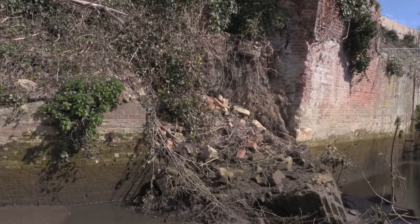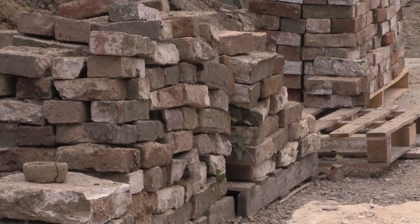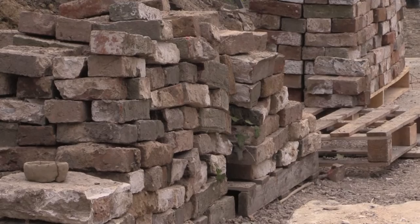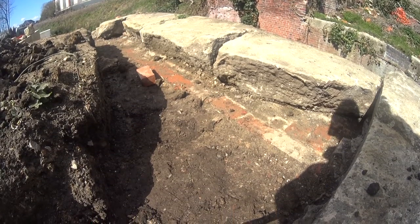At the bottom end of the lock, on the offside against the bank, we've got a bit of a problem. We have a bank that's collapsing and it's pushing the lock side inwards, and it's also collapsing a building on the lock. That task is going to be undertaken by contractors. They're going to come and demolish the walls, rebuild them, and hopefully we'll have a sound lock. But the actual lock structure is generally very, very sound, and we're pleased with the progress here.